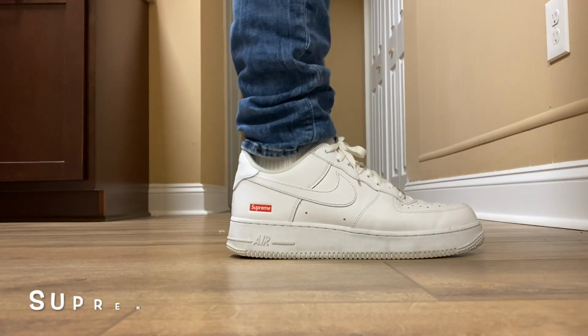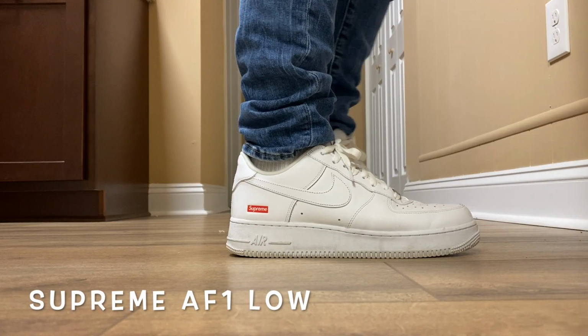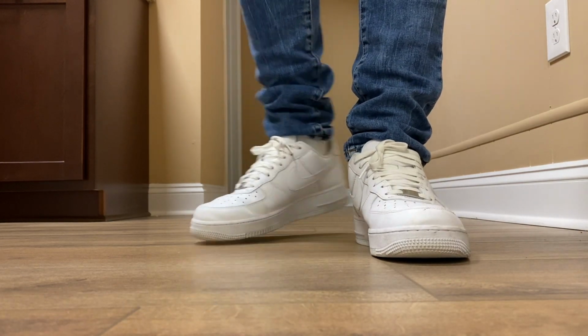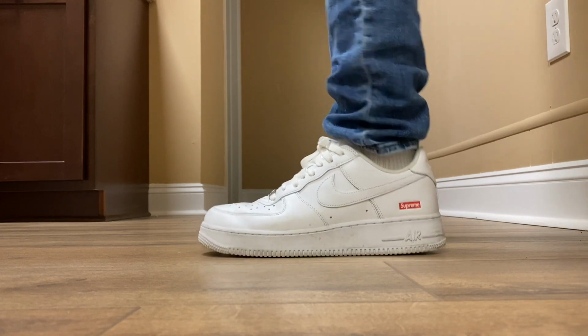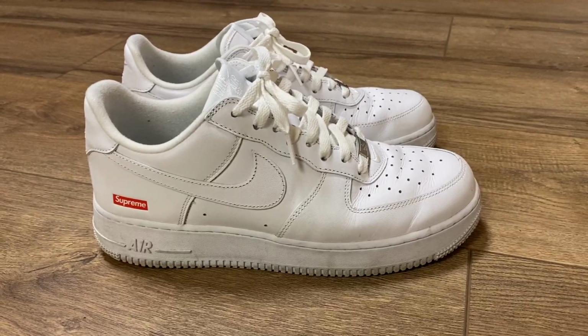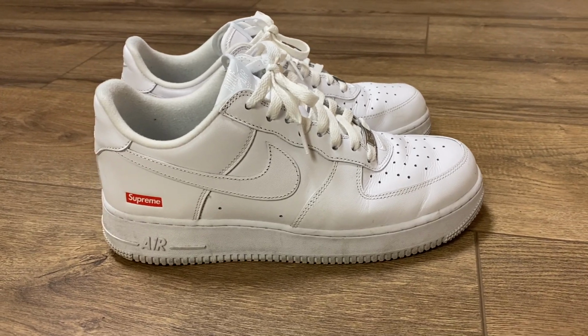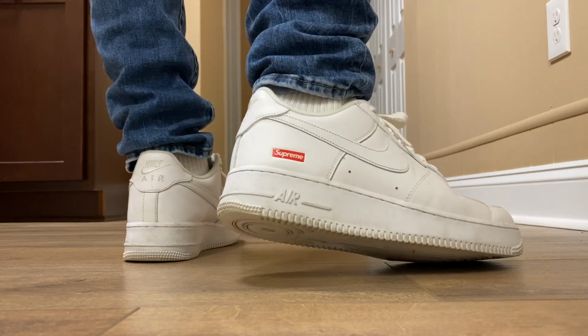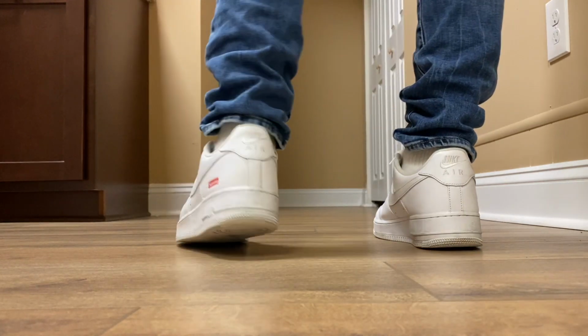And finally, as my most worn shoe of 2020, this may come as a surprise to some of you. Definitely let me know in the comments down below, but this was a sneaker that's just such a classic, such an easy shoe to wear. If this shoe didn't come out or I didn't get my hands on it, it might just be a regular pair of all-white Air Force Ones, but I love the little hit of Supreme on the back heel. It just adds a little pop to it, and it's a nice shoe.